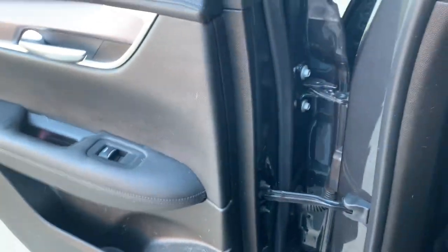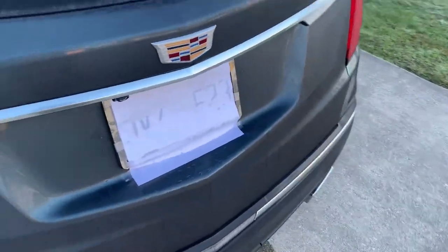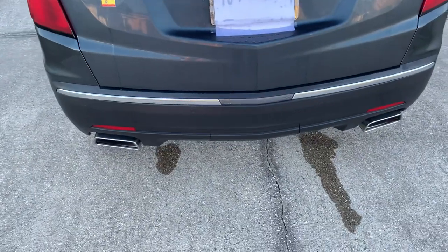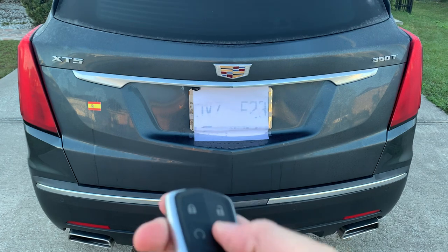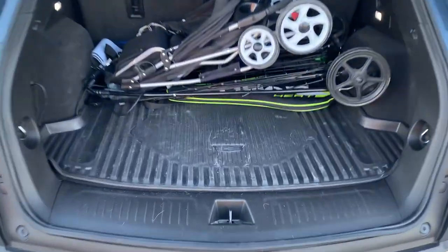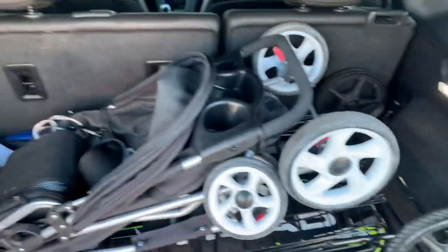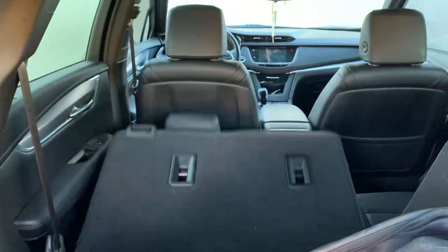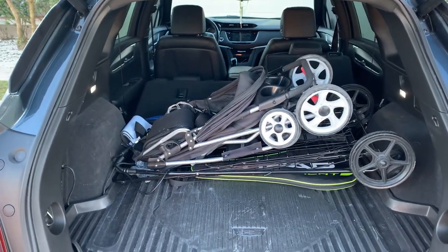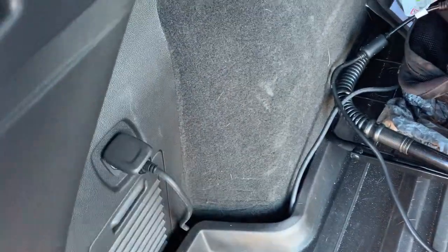Okay, now let's check out the trunk. Now, to open the trunk, there are two ways. You can press the button on the trunk, or you can press it on the remote. I'm gonna press it on the remote. To fold down the rear seats, there is a button on each side. Watch. Simple as that. You also do have another power outlet here.